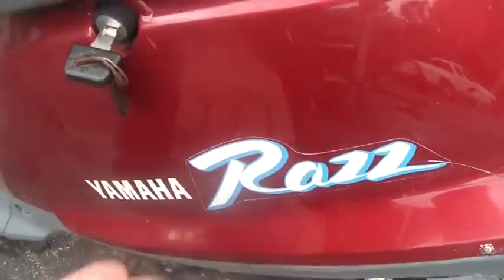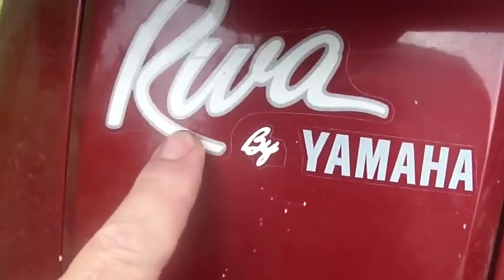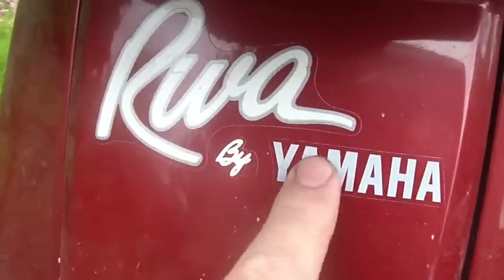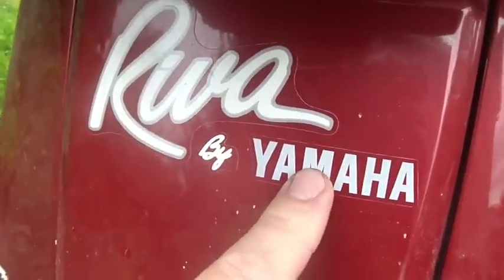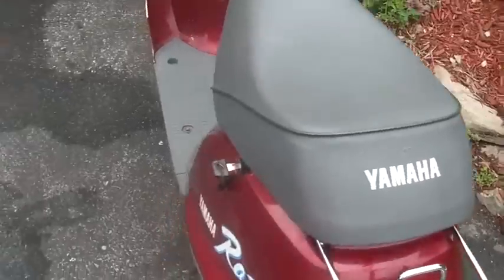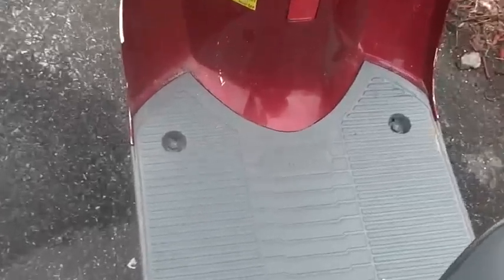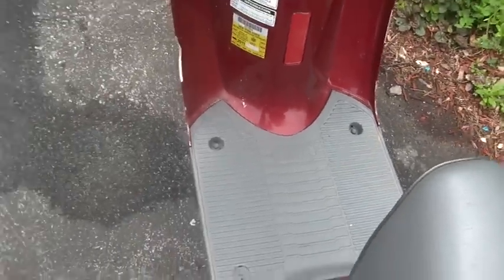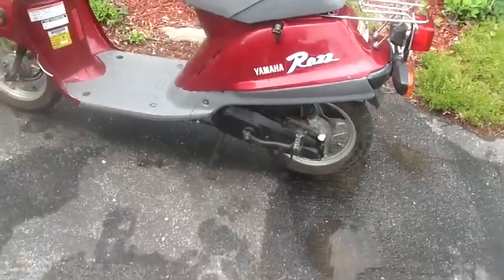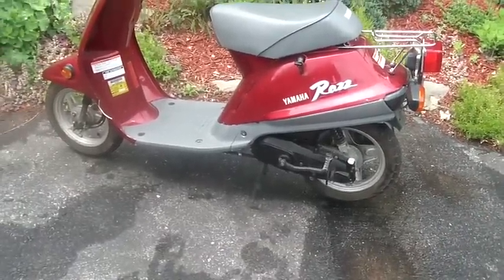Anyway, it says it's a Razz here, and then it says Riva. It's not really a Yamaha, it's a Chinese Riva, but Yamaha put their stamp on it, and then they call it a Yamaha Razz, but it's really a Chinese bike. It says Yamaha all over it. Anyway, if anybody's worked on these, like Wally has a shop, maybe he's worked on these before.